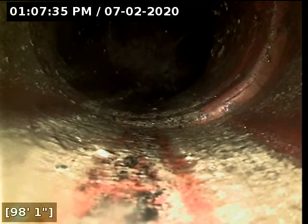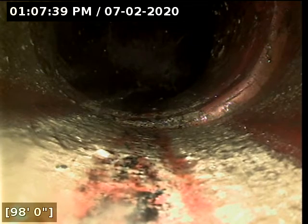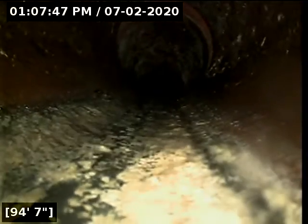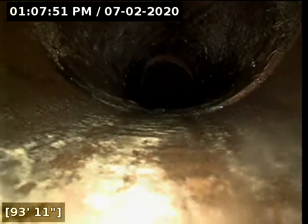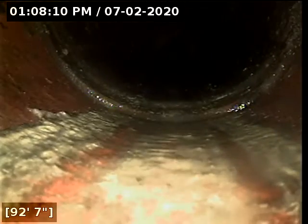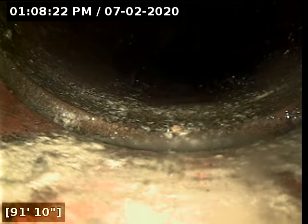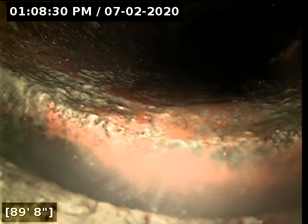Here at 98 feet, there appears to be an offset joint. Here at 93 feet, there appears to be some root intrusion. Here at 91 feet, there appears to be a separation. Here at 89 feet, there appears to be a separation.